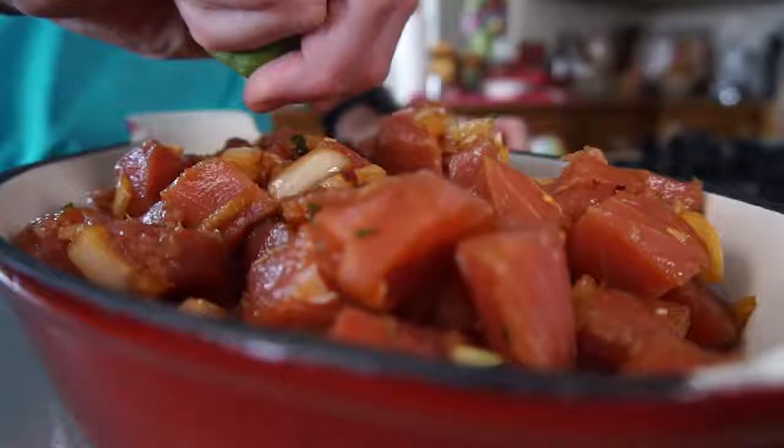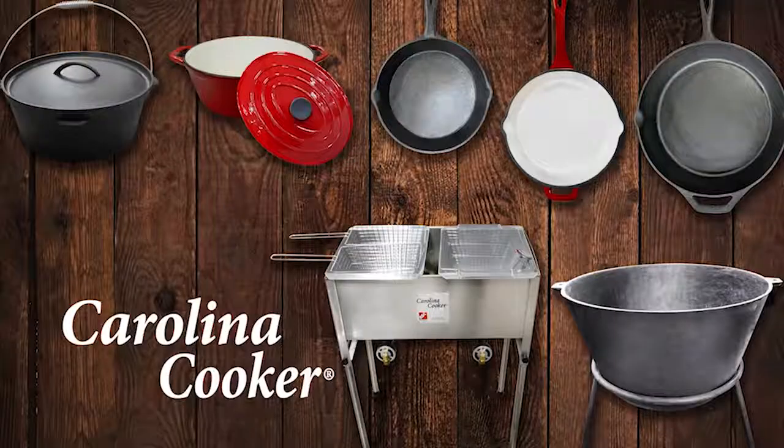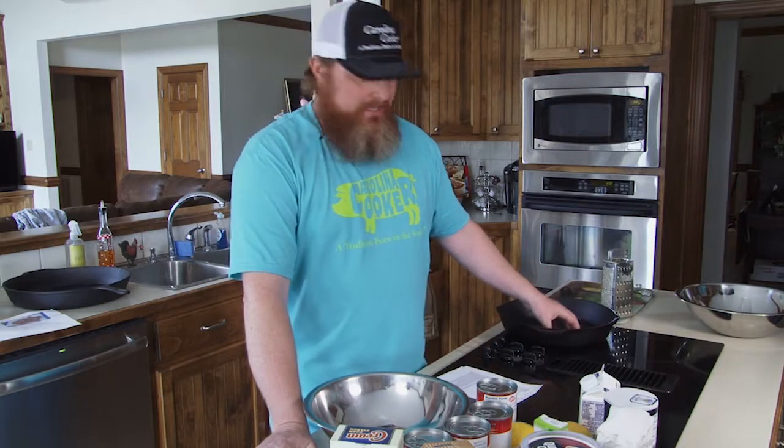This week on What's Cooking with Carolina Cooker. For recipes, visit carolinacooker.com. All right, today we're going to do one of my favorite dishes, dessert. I absolutely love cooking dessert, especially in the Carolina Cooker skillets, the cast iron skillets.